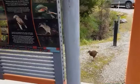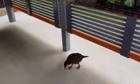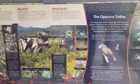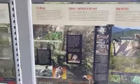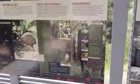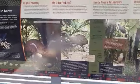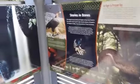Well folks, we're just about to leave the Oparara Arches and I thought I'd run round. I've got a worker here who seems to be very keen on following us round. The information panels here are absolutely first class. Now I don't know, but I suspect they've been done by the Department of Conservation. Question, why are there so many fossils here? That's a very good question.